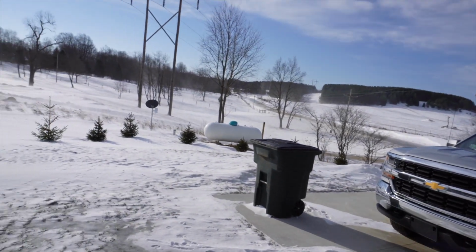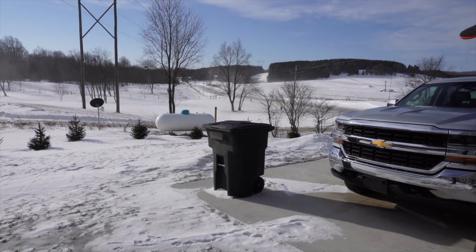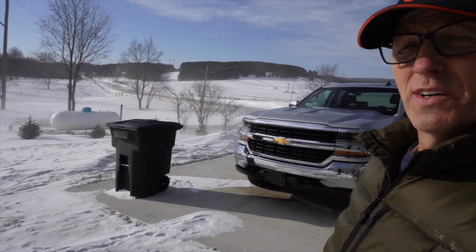Look at that wind. It is actually right around 10 degrees out today, and we got wind gusts of upwards of 20 to 30 miles an hour. So it is freaking freezing here in northern Michigan towards the end of February.